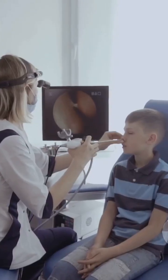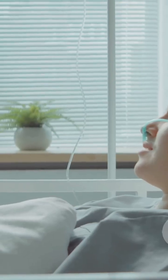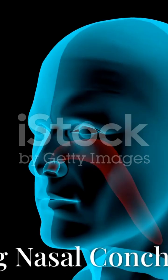Sometimes the nasal septum can be crooked or off-center. This is called a deviated septum. A deviated septum can make it hard to breathe.